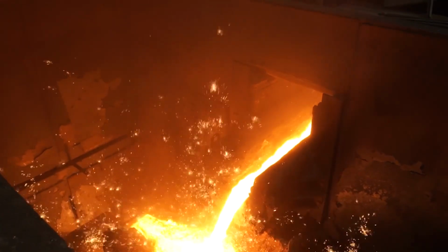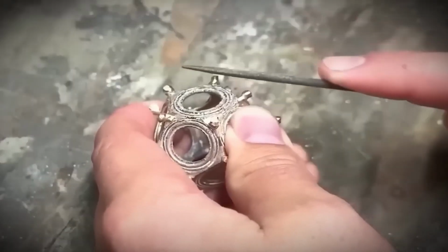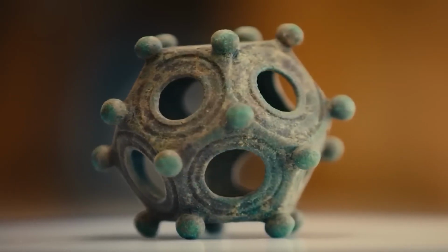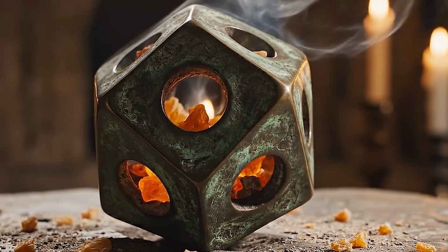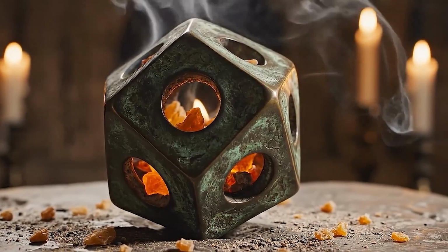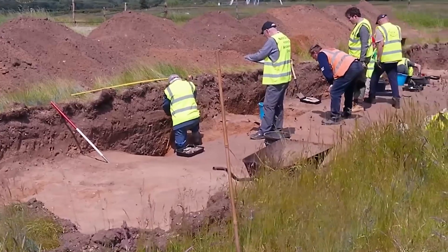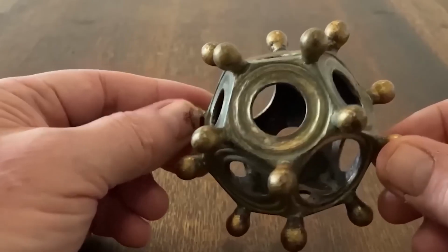Extreme furnace temperatures, precise alloy work, hours of skilled labor per piece. The kind of bronze production that required a master craftsman, a dedicated workshop, and serious metal stock. Each one was expensive, each one was deliberate, none of them were quick. More than 130 examples have now been pulled from the soil of the old northern frontier. No two are identical. The sizes vary.